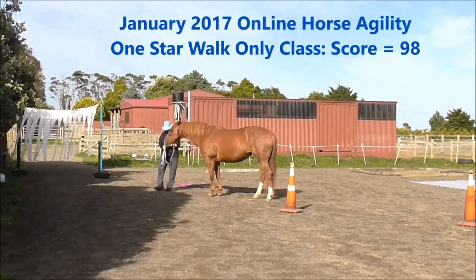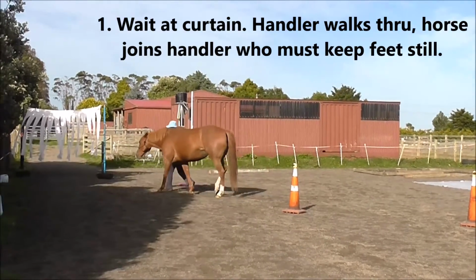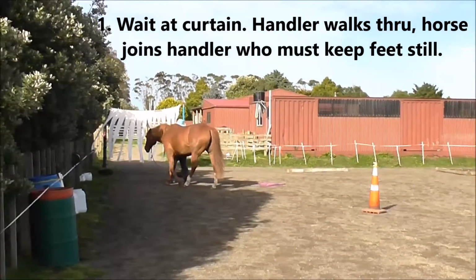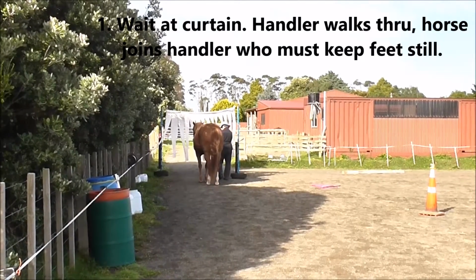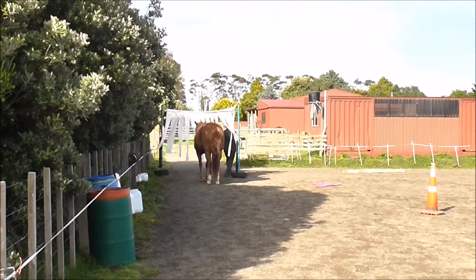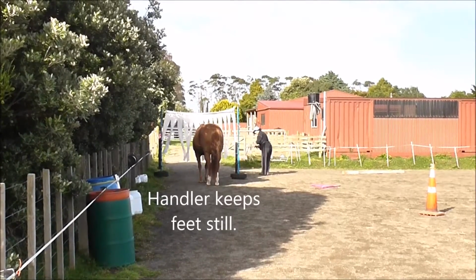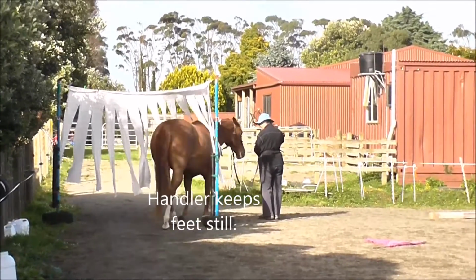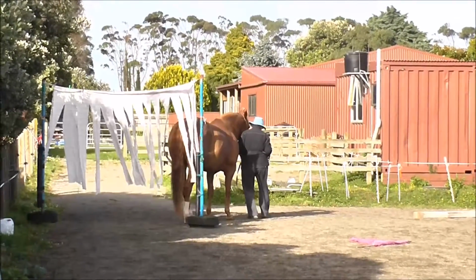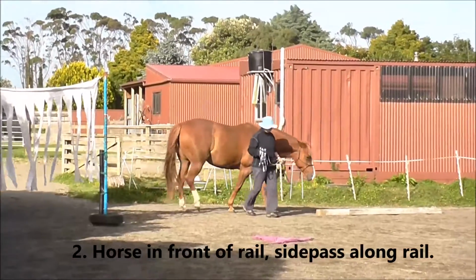January 2017, our online horse agility 1-star walk only class. First obstacle was to halt at the curtain, and the horse waits there while the handler goes through the curtain and the horse joins the handler. The handler has to keep their feet still while inviting the horse through to join them. That gets us into position for number 2.